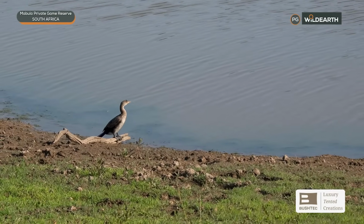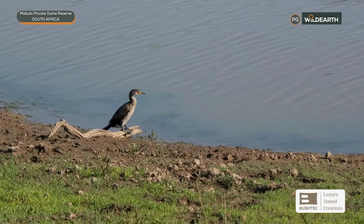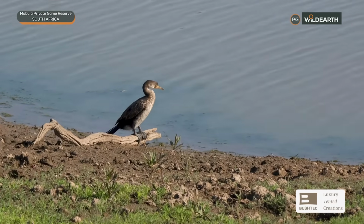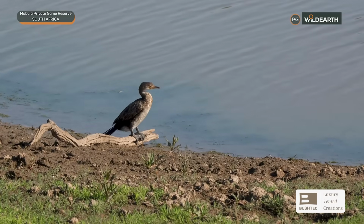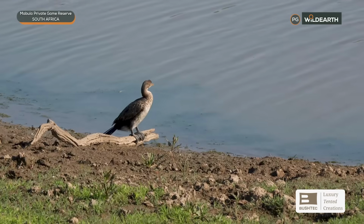We're sitting with a little reed cormorant here, who's actually had a rather successful few minutes. Just before you crossed over to us, he caught 4 fish in quick succession, tiny, tiny little fish. And now he's obviously digesting.